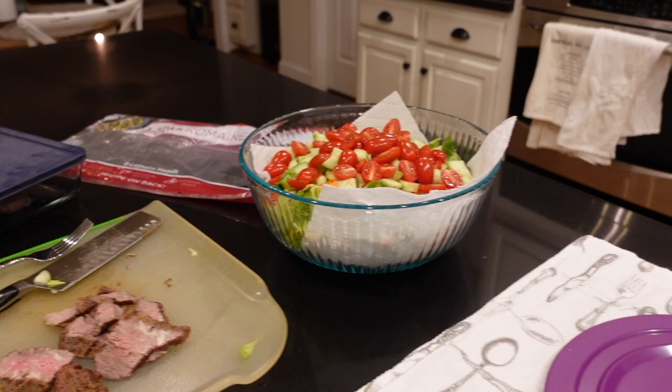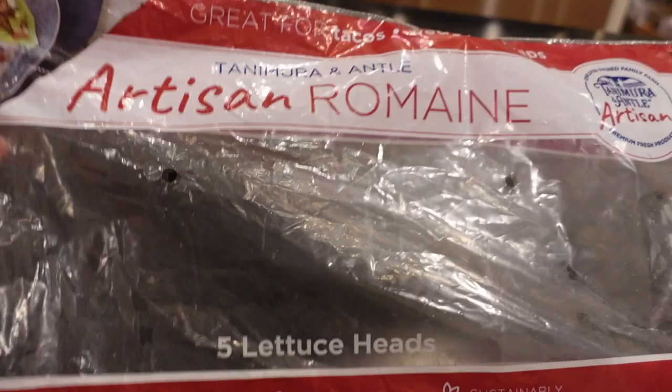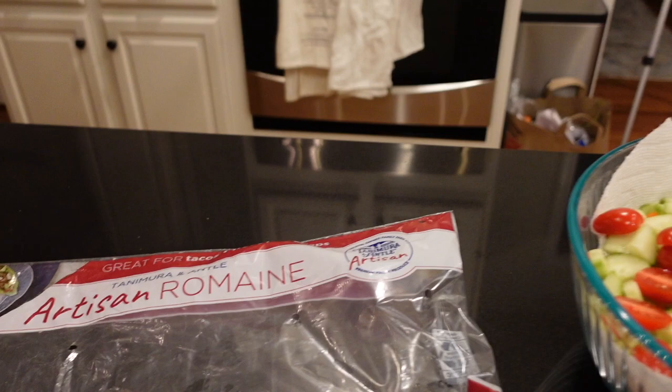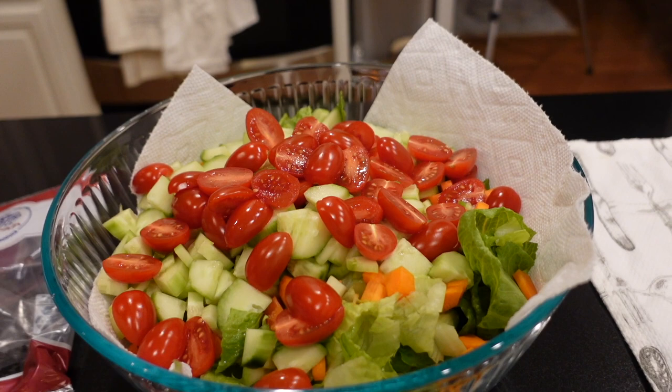Got some steak that John grilled, and this is the lettuce that I really like to use. It's from Costco. It's their artisan romaine. So there were 5 heads in here, but they're not very big at all. So like, here's my hand for reference. I use about 3 of those in my salad. Obviously, I'm going to take the paper towels out, just trying to drain all the water off of everything.